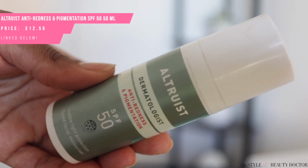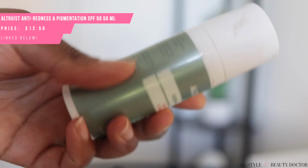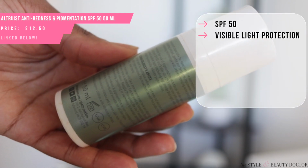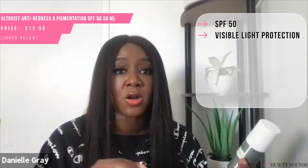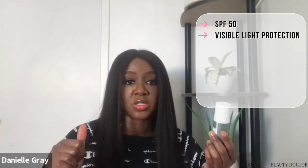All right. So since we're on face, might as well go to this one. So this is the Altruist anti-redness and pigmentation SPF 50 visible light protection. So we've got some iron oxides in here, but important to note, iron oxides aren't the only material that protects against visible light. So what really drew me in with this, of course, was the anti-pigmentation.